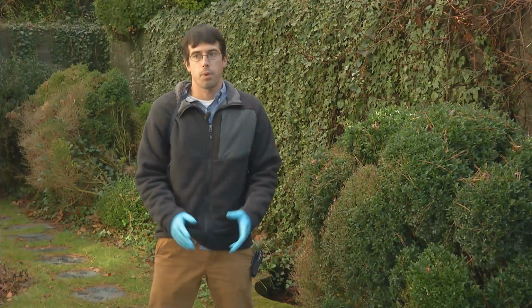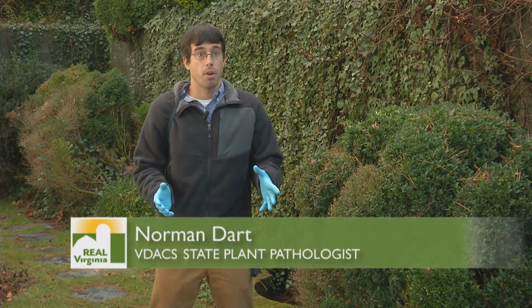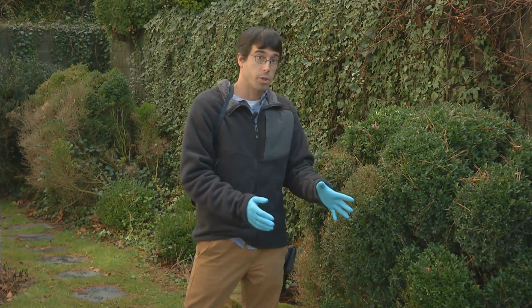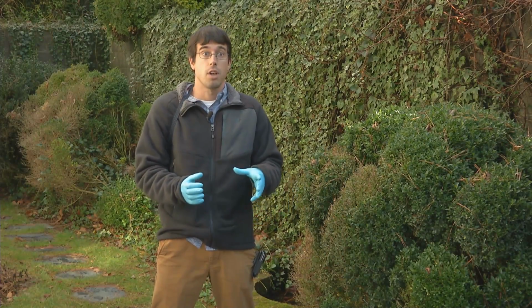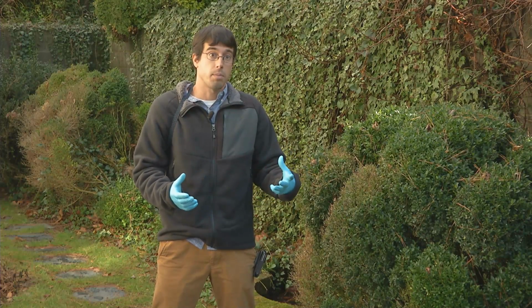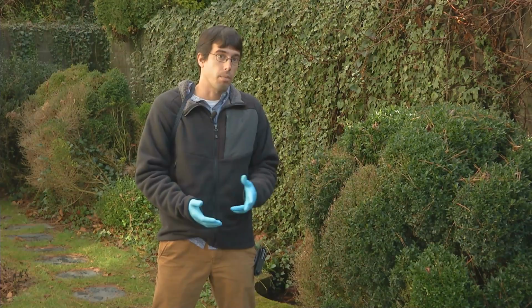This is pretty typical of a homeowner situation. A landscaper unknowingly buys some plant material, some nursery stock, brings it in to the site, plants it on site. It may not even show any symptoms because there's certain cultivars of Asian varieties of boxwood that do not show much symptoms compared to some of our older cultivars like the English and the American boxwood.